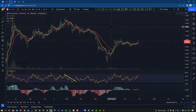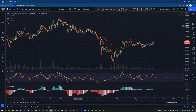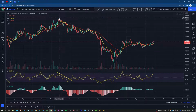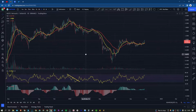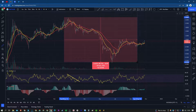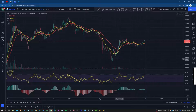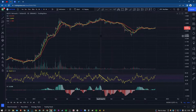So we're just taking a look at Polygon here. As you can see, it's been a pretty turbulent time over the past year or so. We peaked up here. Is this literally on Christmas? Christmas last year we peaked at around $3 for Polygon, which is an absolutely immense value, isn't it? Considering that we dropped all the way down here, a full, what is this? Let me just get my little ruler out. Got down pretty much a full 90% to 30 cents here. A very, very crazy swing low.